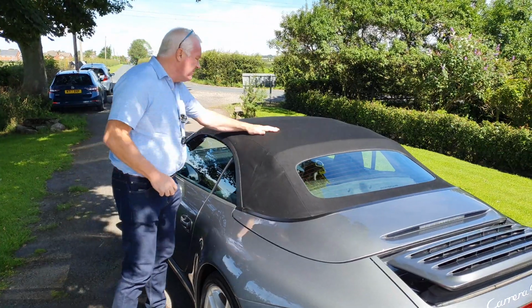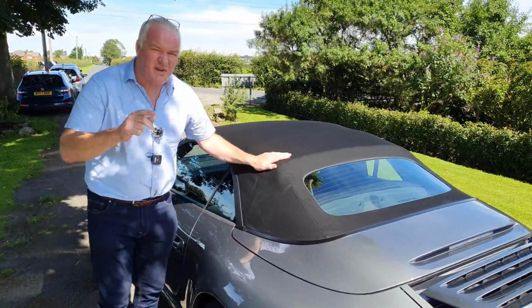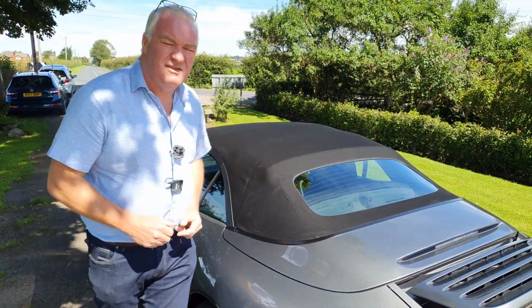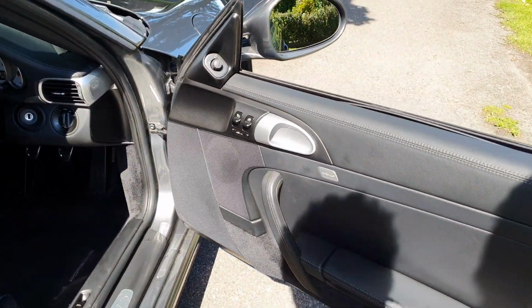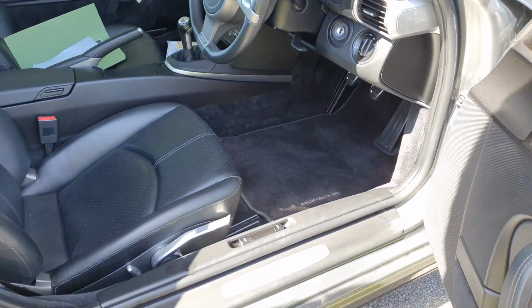The hood is completely unmarked. It really is absolutely fabulous. There's no surprise there, because this vehicle's always been garaged. Hard to tell in this brilliant sunshine, because it does create a lot of reflections, but I think you get the general idea. The inside of this thing is absolutely incredible.